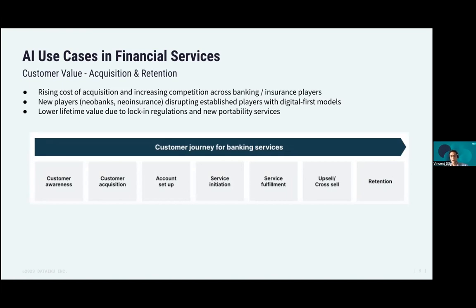So how does AI and machine learning help? First, at the top of the funnel, I'm sure these are things that you're familiar with: AI-based targeting, personalization, segmentation of your users, and really going from the one-to-many, hey, I'm going to do an ad on TV, to very personalized messaging for some of your target personas, even to some degree creating a one-to-one market segment.